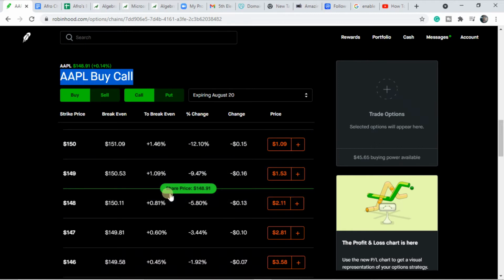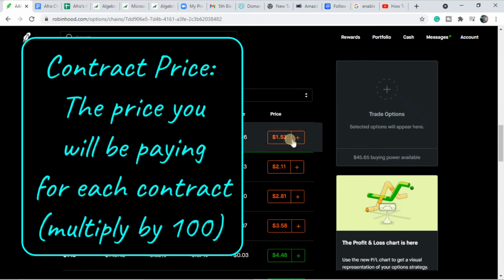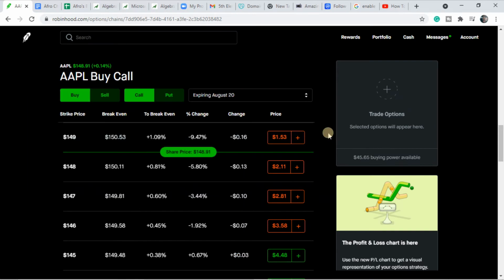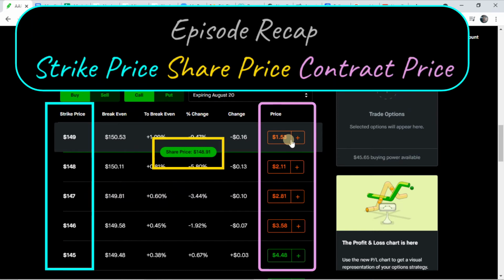So right here, Robinhood does a nice job of telling you what the current share price is. And then this is the price that I get to buy my options contract at. And you have to know, every single time you buy an options contract, you are buying 100 shares of the stock. So you may be thinking, oh my gosh, you can buy Apple for $1.53. No, you are buying this contract at $1.53 times the automatic 100 shares that go with the contract. So all you're basically doing is moving that decimal over twice each time, and that's how much money you have to come up with. And that's where we're going to end this episode today.